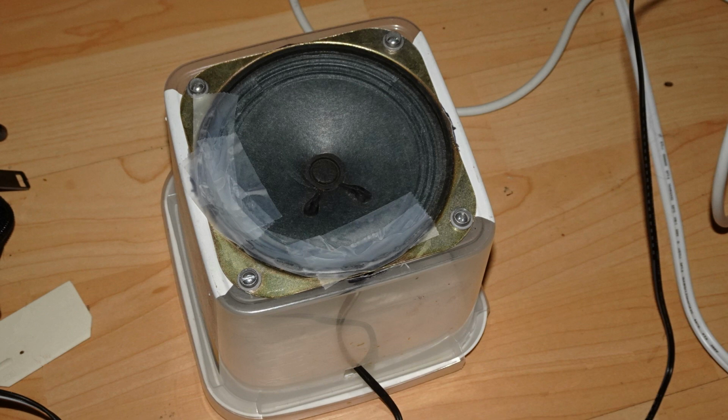In an attempt to improve this situation, I made a crude cabinet for the speaker from an old plastic potato salad box. I also noticed that the cone of the speaker was broken round the edges, and I did my best to fix it with tape. Not very pretty, but this was the best that I could do with that speaker, and I didn't have any other obviously suitable speaker on hand.